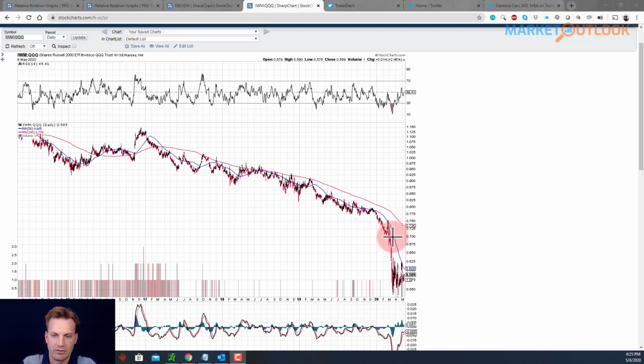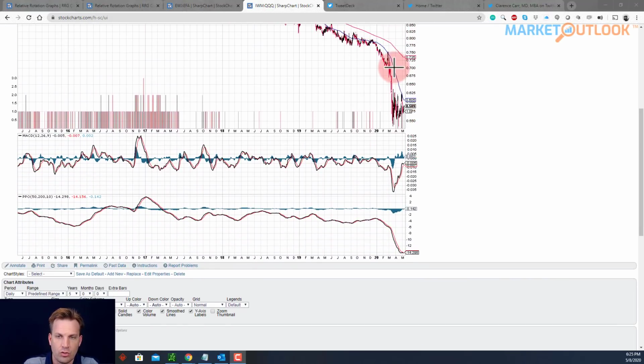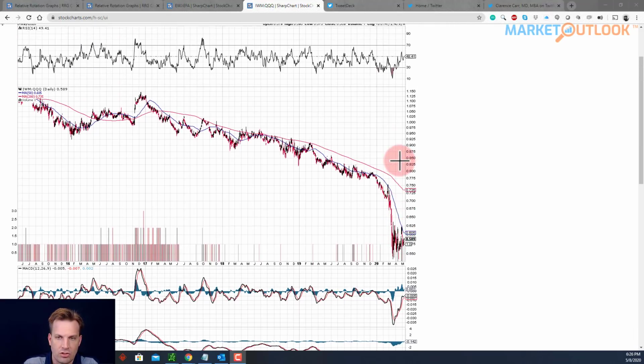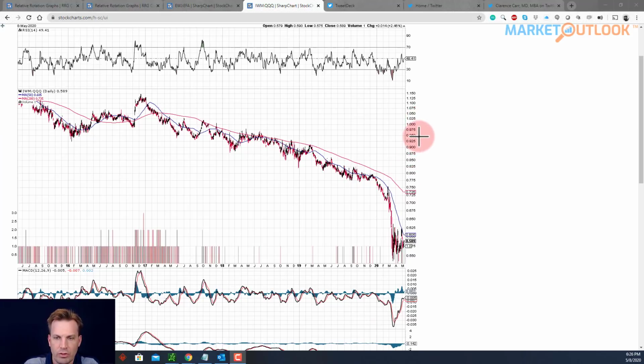The problem is, in the past, it's usually been associated with risk aversion, not risk appetite, to see the Qs take off like this and then start to pull back. So a little bit of a concern there, but we'll keep our eyes on it.